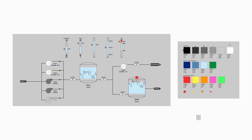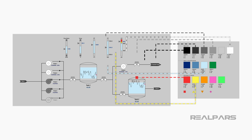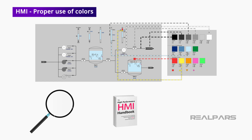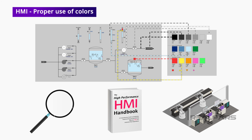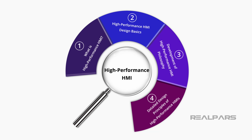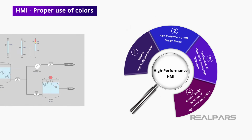In this video, we are going to cover the color palettes and inspiration of high-performance HMI. The proper use of a color convention when developing an HMI is becoming more prevalent and is the subject of years of research, study, and even workplace ergonomics. Today, we are going to discuss in higher detail the proper use of color and the reasons why when developing your HMI project.